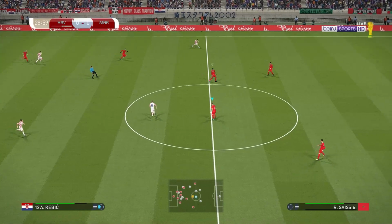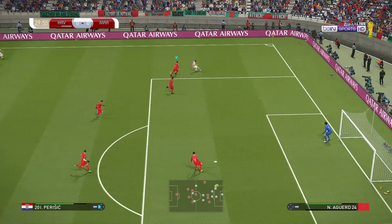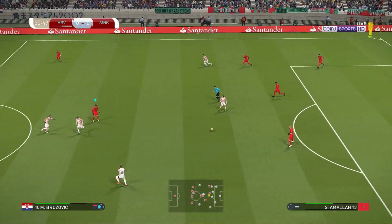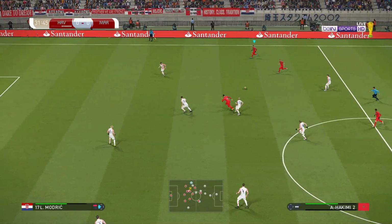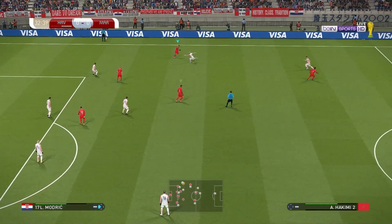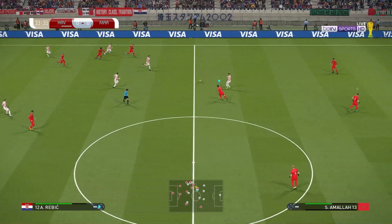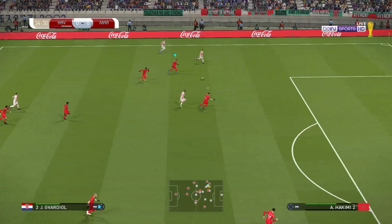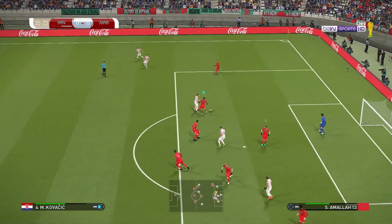Brozovic tries to get it forward quickly. Deftly done. And helps available out wide. Perisic. Forward it goes. Zayac. It's come loose. He is not one readily to admit defeat. Don't be surprised if he tries that again. Over to the left. Now here's the through ball. Cut out in the nick of time.